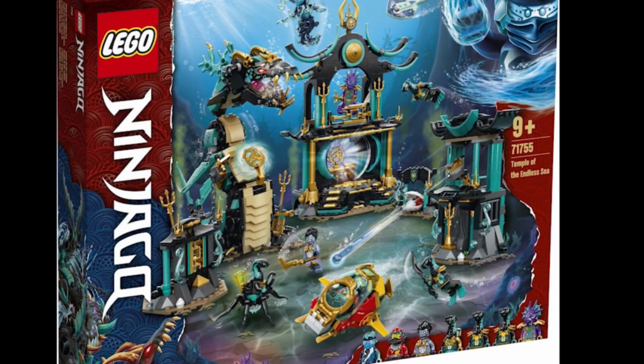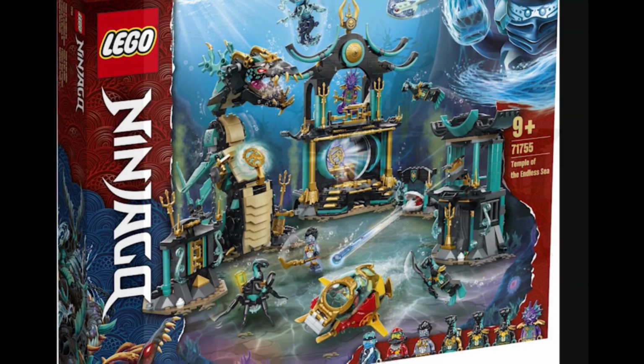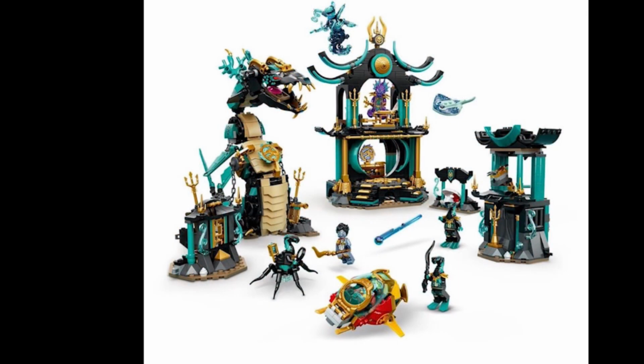And then for the final two Season 15 sets, up next we have set number 71755, the Temple of the Endless Sea, and this one is awesome. Starting off, you have some pretty solid builds, I'd say. They're not really anything too special, but they are always nice to get. The standout build here would definitely have to be Wojira though. I'm getting really strong Firefang vibes from that thing, which in my case is an extremely good thing.